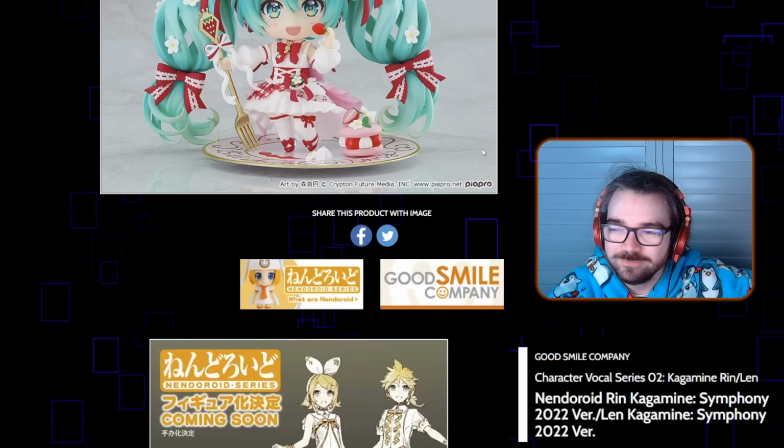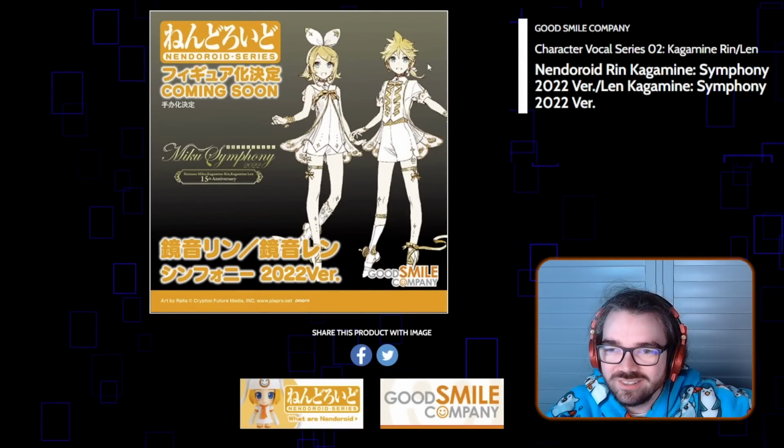It's really cute. Rin and Len Nendoroids, those are some really cool designs. I really love Rin's dress. That looks super pretty. Kind of sad that they're Nendoroids really, because I think these designs would work super well as pop-up parades. But I guess it is what it is. I guess we'll see when those prototypes finally come out.